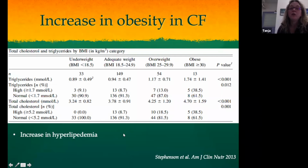In their own cohort, they said, okay, does that matter? So they looked at lung function. I didn't show you that. And patients in the obese range did not have worse lung function. They actually also had a really good lung function range. So Anne Stevenson and her team couldn't say that those in this top BMI range had worse lung disease. They could not say that.